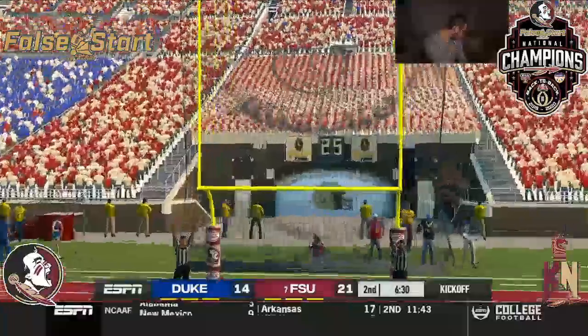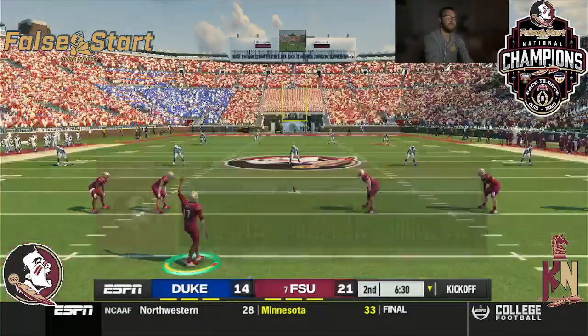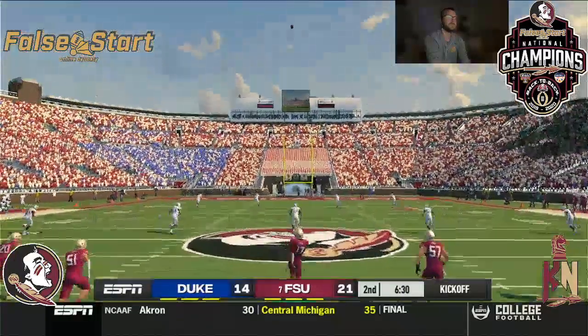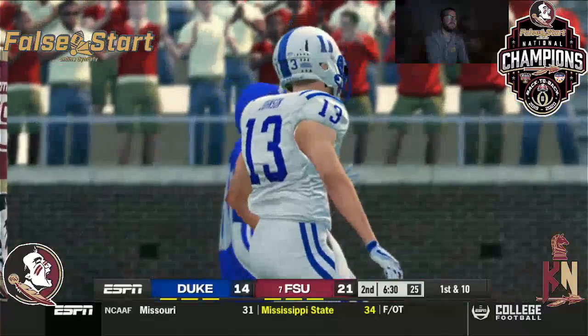And he hits the PAT with a 3-play, 20-yard drive, and it's good for 7 points. Florida State gets set to kick this one away. He sends this one deep. This one's going to be down in the end zone for a touchback.